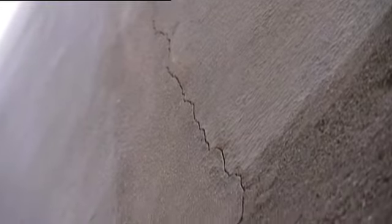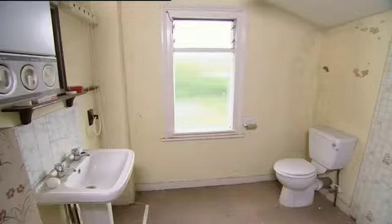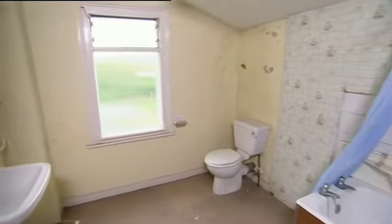It's certainly a worry and could cost a lot to sort out. But the bathroom here is huge, and I reckon that with all the space on offer, you might get at least one more bedroom in this property.